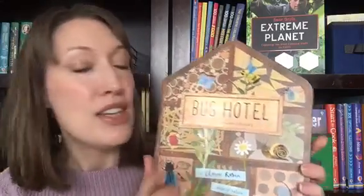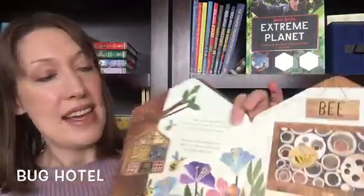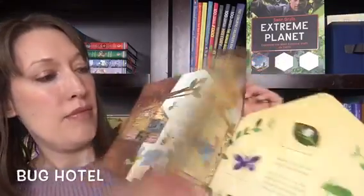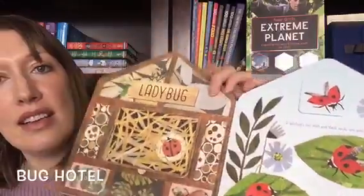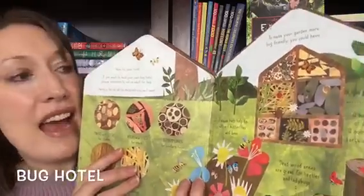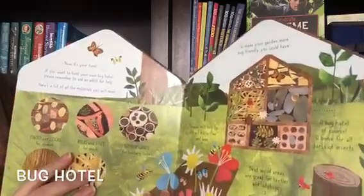And then finally, I wanted to share some books that are great for just getting the kids outdoors and exploring, and some activities they can do outside. This one is one of our newest titles. It's Bug Hotel. It's a flat book that teaches about different insects and their environments. This one is the bee. There's information about butterflies, beetles, snails, worms, spiders, ladybugs. But at the end, after talking about the habitats of the insects, it encourages you to create your own bug hotel, or a habitat for insects that are in your area.